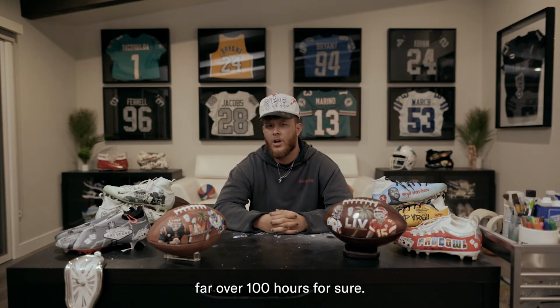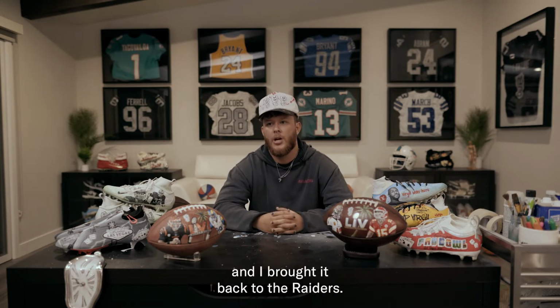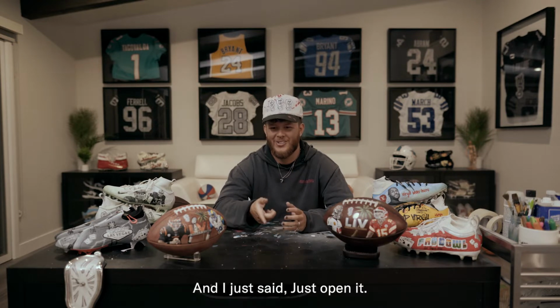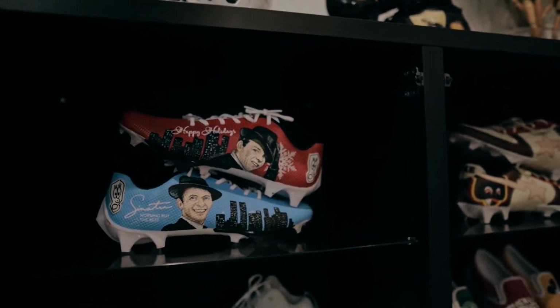I think the cleat took far over 100 hours for sure. It was 6 portraits on each shoe. And I brought it back to the Raiders, and the first question they asked was, where's the other 3 pairs? And I just said, just open it. And then they opened it, and they're like, all right, you're good, you're hired, you're on the squad.